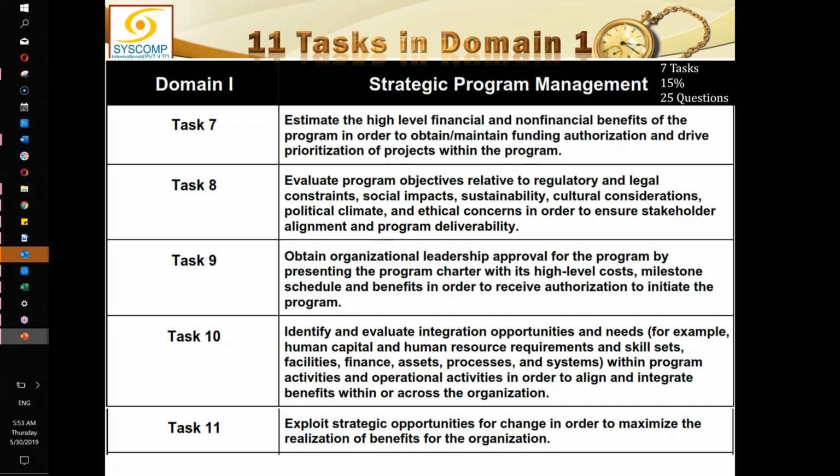So the main issue here in task 7 is the funding, right? I will do the financial analysis, the financial and non-financial benefit making, and ultimately obtain the funding authorization. And whatever the funding authorization is, I will prioritize all the projects within my program according to the way the funding is going to be released. With every step, I am going a step deeper into things, and in every step I am developing something new. So here, I will have an idea of finances, of funding, and the prioritization of the projects within the program. Remember, they are high level, so not that detailed.